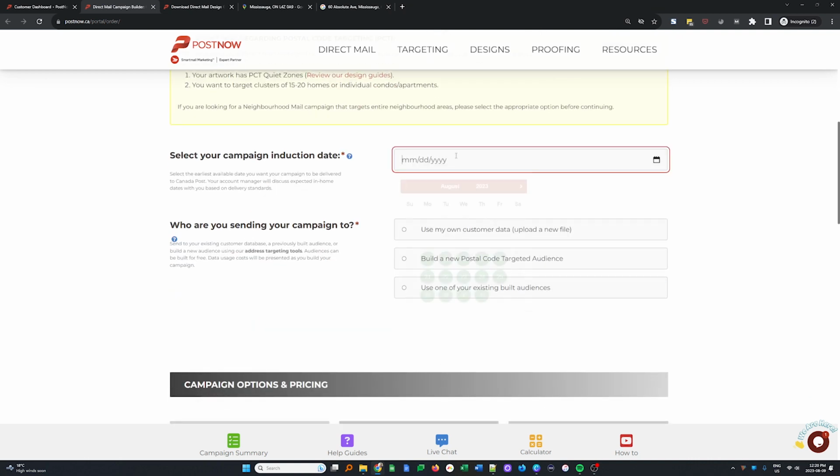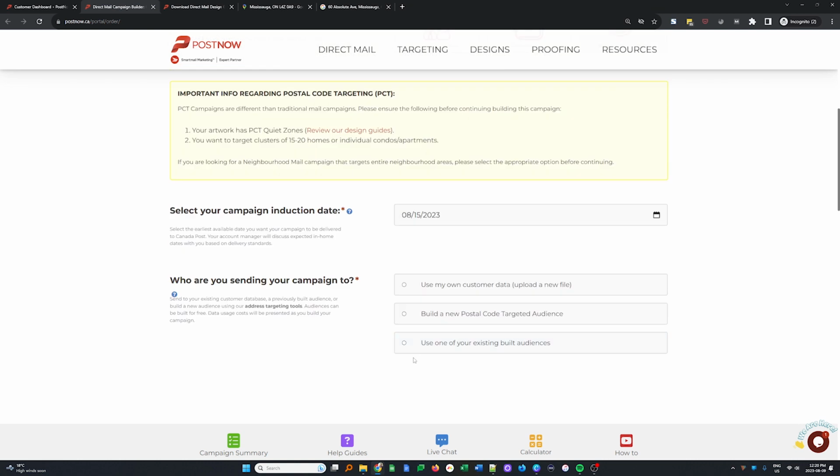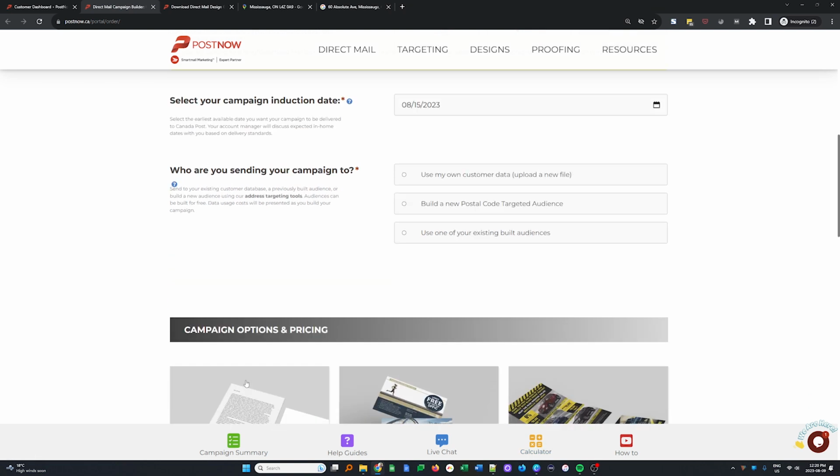All right, so induction date, 5 days. The data cost of postal code targeting is included inside of the postage, and so we're able to put these campaigns together just as quick as any other campaign. That does make us the fastest ones in Canada, as far as we know, because of our online capabilities to tie directly into Canada Post.